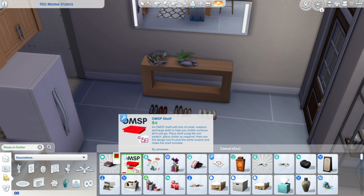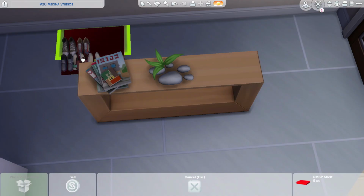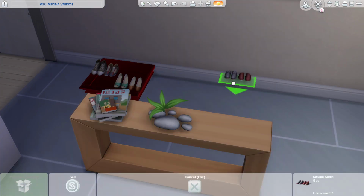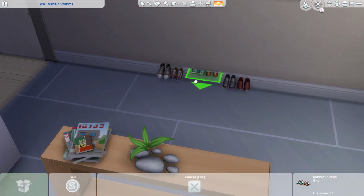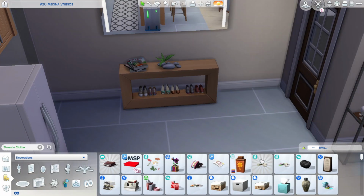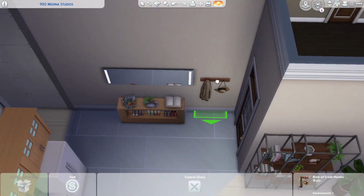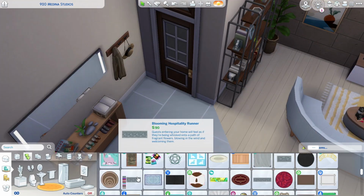It took me a second to get all these shoes placed. Yeah, so this build I'm really happy with. It didn't take me that long. It took me maybe an hour and a half at most. It was pretty quick and easy to do. As you can see, it's a 13-minute video compared to my 30-minute videos. So it took me a significantly shorter amount of time.